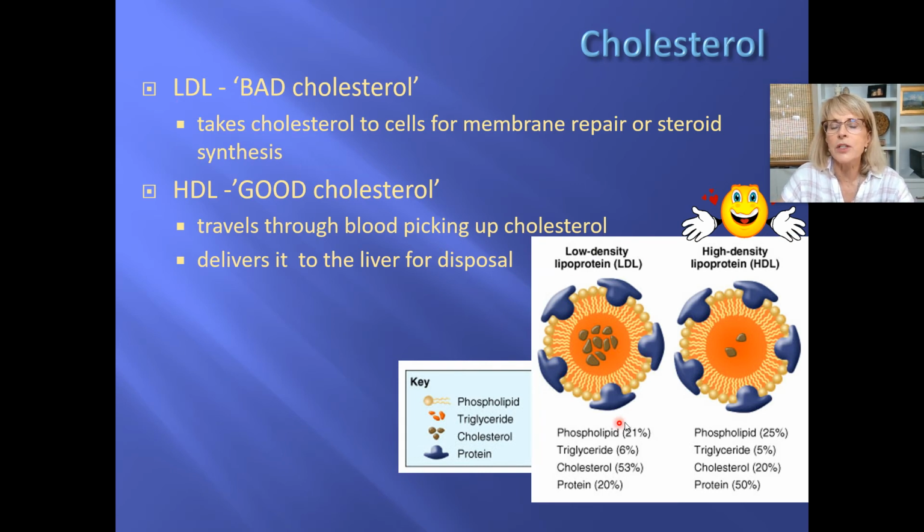They're going around to all the different cells of the body and going, hey, you want some cholesterol? You want some cholesterol? Okay. What are the HDLs doing? The HDLs are cleaning up the cholesterol that got dropped off somewhere.